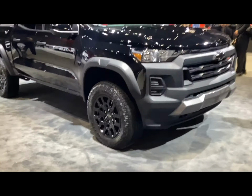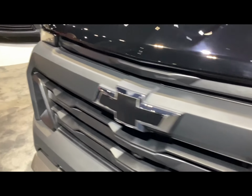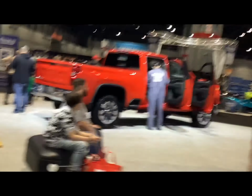Bro, what did they do to the poor Colorado, man? This does not look like a Chevy at all. This looks like a Toyota. This is a Chevy. But still, this looks like a Toyota Tacoma. Bro, even this one looks like a Toyota. Look at this. But over here we got a W truck.